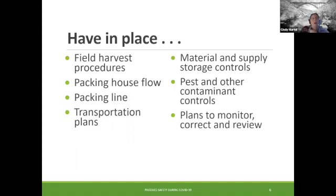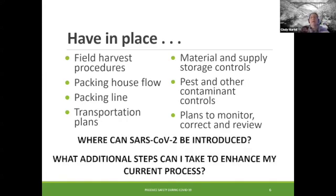But with COVID, are we allowing garbage and refuse to overflow because we're using so many disposable items? And is that attracting rodents and other pests? Plans that you already have in place to monitor, correct, and review are all going to need to be looked at and updated, and looked at from a COVID perspective.